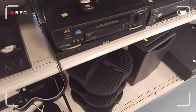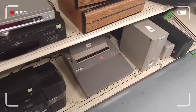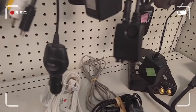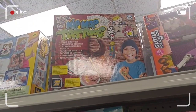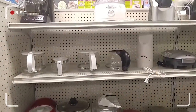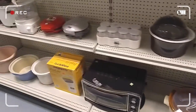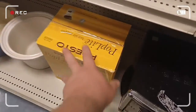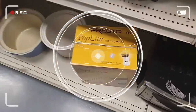So here's the electronics. It took me like 10 minutes to record here because there was a guy just lurking around. So, a lot of VCRs. The first one was kind of a high-end VCR, if you want to call it that. Then we got, oh god, remember when cell phones took cords like this? It's not going to focus. Oh well, it's fine. Oh, hip-hop tattoos! Sign me up, dog! Let's see, we're looking for a popcorn popper. No, guess not. Well, this would be an unsuccessful hunt. Wait, wait, wait. Pop light, pop car, hot air popper. There we go. Got it.